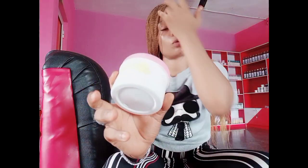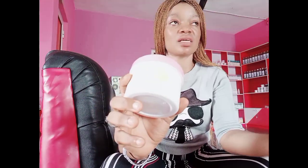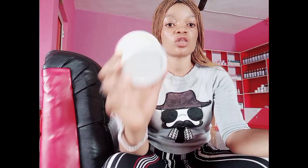We are using here a green clay. Green clay helps to absorb excess oil on the skin. It helps to exfoliate dead skin cells. Then we have here a moringa powder. Now, moringa powder is a lifesaver when it comes to wrinkles and blemishes as well. It's so good because it helps to firm the skin, so it's going to prevent signs of aging, wrinkles and all that.